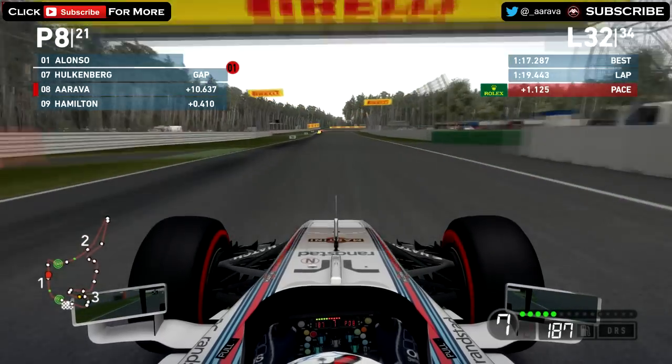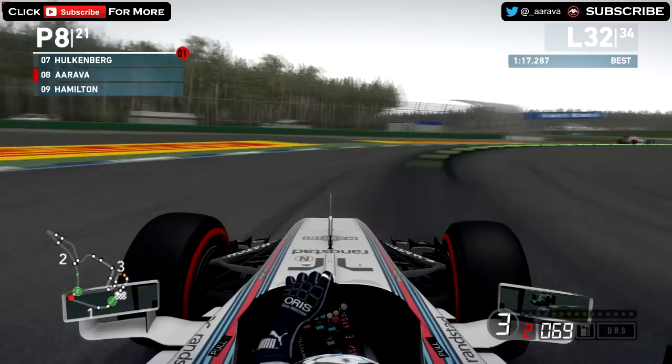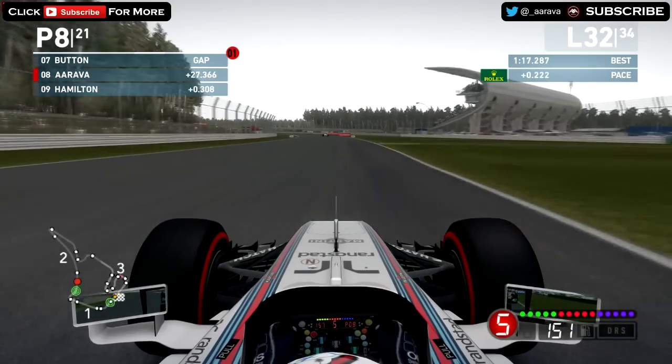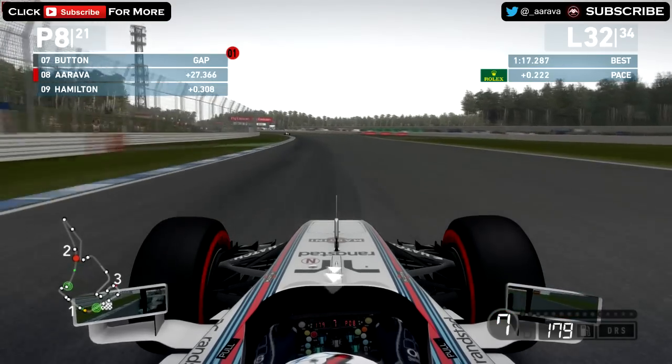Now onto lap 32. Hamilton is closing down, still in 9th place there. We're in 8th. Hülkenberg is 7th, but he's about 9 seconds ahead. So really, we're just about defending this position from Hamilton. So we go down the main straight. He's going to have DRS, obviously, and the Mercedes is really good in the straight line. Here he comes. He's in the slipstream.